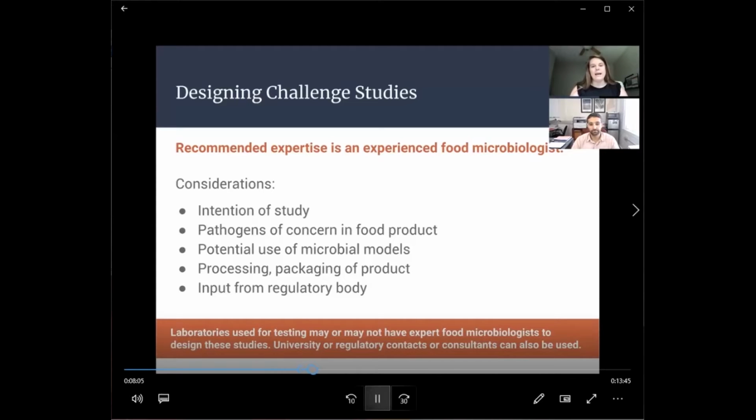Microbial models can be used in challenge studies, but they're typically used in the design phase, and a lot with determining the pathogens of concern. They can be used to determine growth there and figure out which ones to focus on in the challenge study. Also, like I said at the beginning, this challenge study is going to follow the exact process that the food goes through in the establishment. So if there are any other processing techniques or specific packaging, all of that needs to be considered in designing this study so that it is as applicable to the establishment as possible.